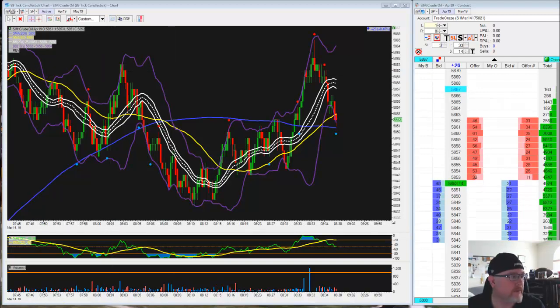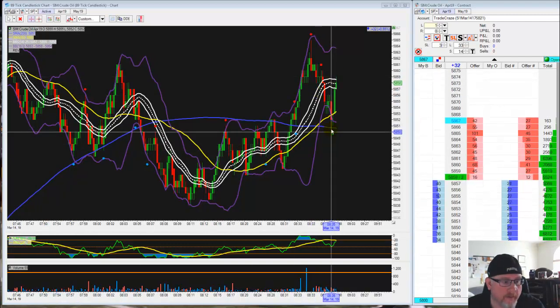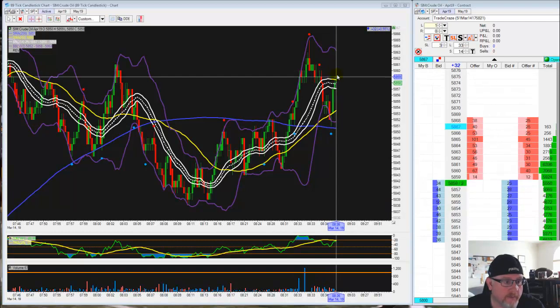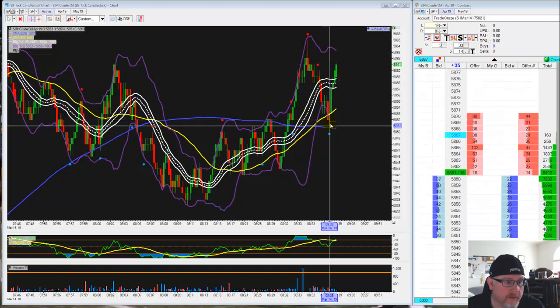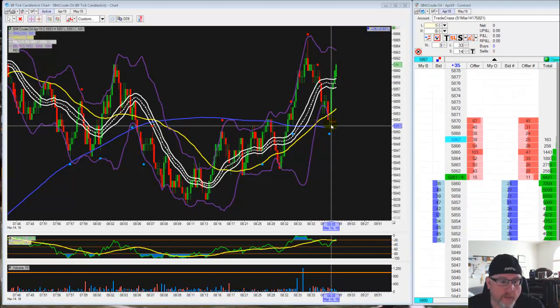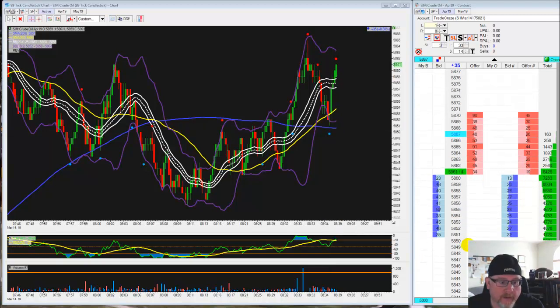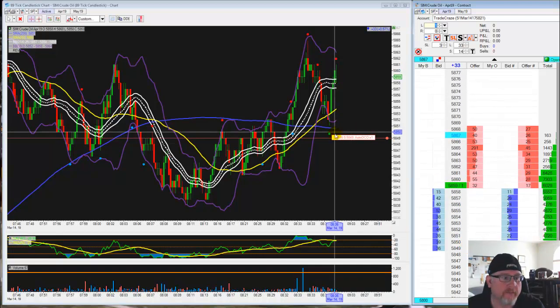Let me pause until I see something. All right, so we're trying to get above here. All things being equal, we get a close above the highway, which we're seeing. Waiting for this bar to finish. Okay, it did finish. So we have an entry point at 49. 58.49 is our entry point to short the market right now.